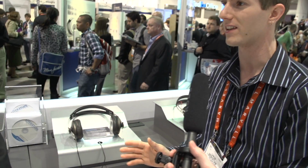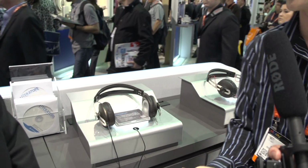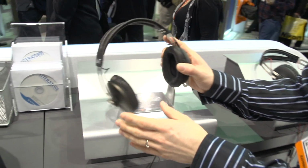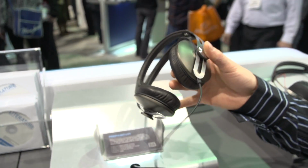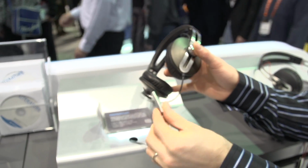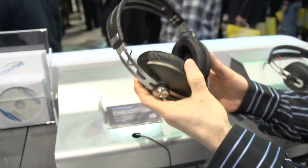At the Sennheiser booth, we're going to take a look at some of the most exciting products that they're showing off. This one is all over the booth. You guys have, what, at least like 20 of them on display here. So this is the Momentum circumaural headphone, headset, whatever you want to call it. It does have a mic built in with volume control and track skipping. It's made of metal, so this is a very premium product.